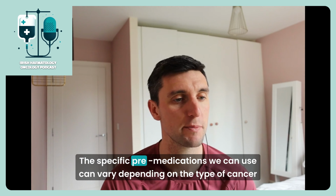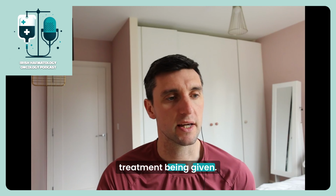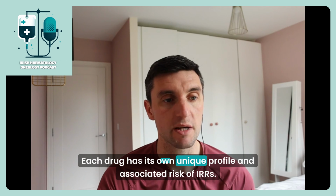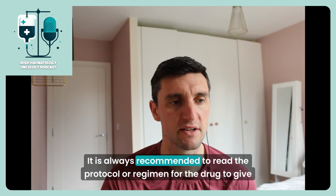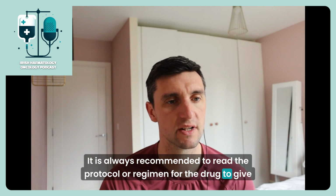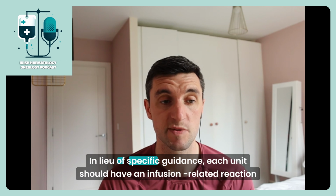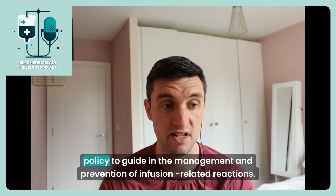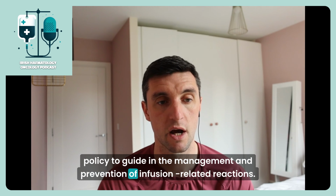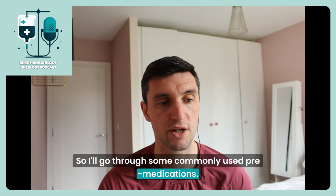The specific premedications we can use can vary depending on the type of cancer treatment being given. Each drug has its own unique profile and associated risk of IRRs. It is always recommended to read the protocol or regimen for the drug to give the recommended premedications for the drugs involved. In lieu of specific guidance, each unit should have an infusion-related reaction policy to guide in the management and prevention of infusion-related reactions. I'll go through some commonly used premedications.